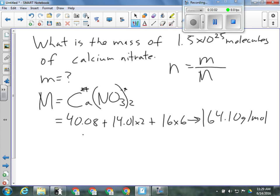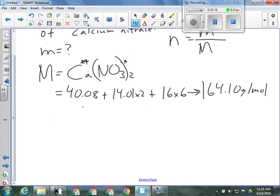Now, if I'm going to find little m, I still need the number of moles. Well, they told me the number of molecules I have. Can I find the number of moles with that number? What do I have to do? Divide it by Avogadro's number, right? So number of moles is going to equal our 1.5 times 10 to the 25 divided by 6.02 times 10 to the 23.